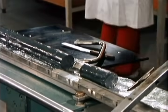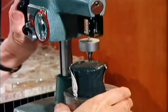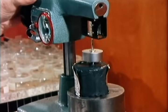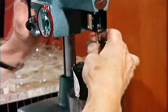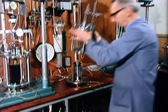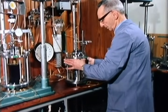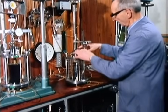Routine investigations were first carried out, including fall cone tests as shown. Triaxial and simple shear tests provided more reliable strength parameters for the stability calculations.